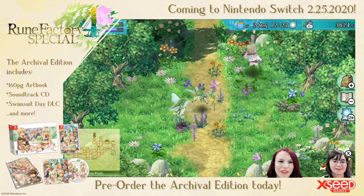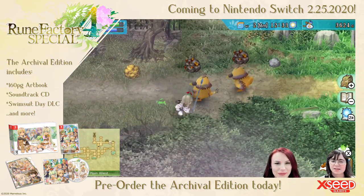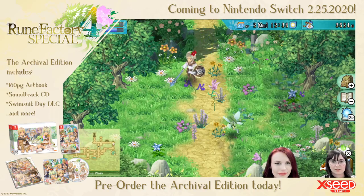They're the cutest thing ever. I'm trying to see if I can find some woolies. We've got ducks. Woolies are near the beginning, right? Yeah, they're just chilling out at the beginning. You can also press ZR to quick warp.